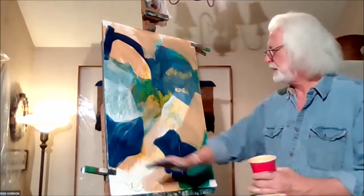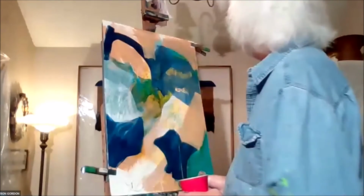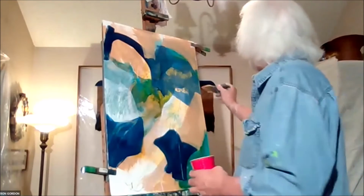Actually, I think this needs to be cut off right about here. It's starting to look like a mask. Do you see that? Do you see the eyes? And they're looking through it? No, no.